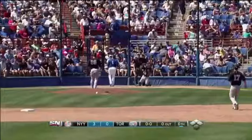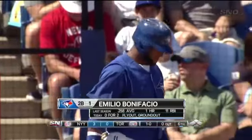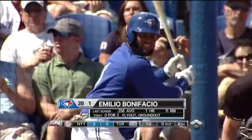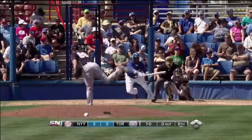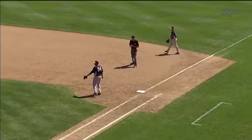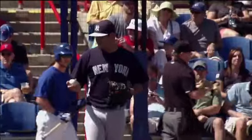Facing Emilio Bonifacio to begin the bottom of the 6th. Yankees leading 3-0. Bases loaded double by Juan Rivera got the Yankees on the board in the 5th. Bonifacio, chopper right back to the hill, and very quickly Claiborne is up with it and makes the play. Defensive changes for the Yankees. Now playing third base, Ronnie Staulier. At second base, Corban Joseph.